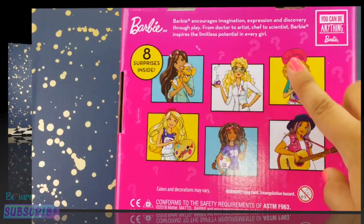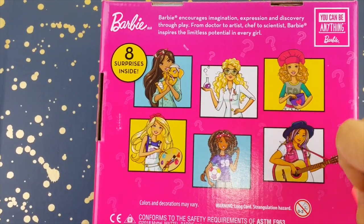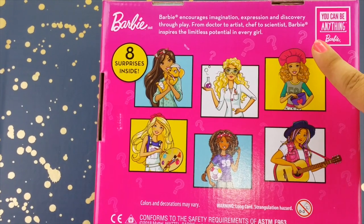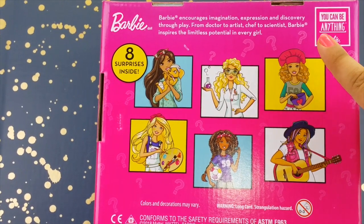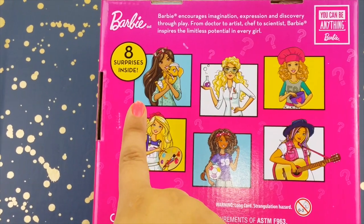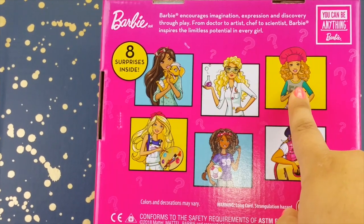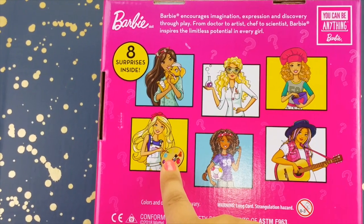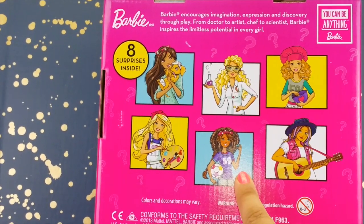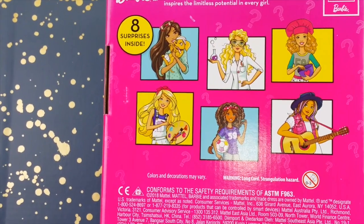In the back of the box, it says Barbie encourages imagination, expression, and discovery through play. From doctor to artist, chef, and scientist, Barbie inspires the limitless potential in every girl. We also see a veterinarian taking care of an injured puppy. We see a scientist, a baker, an artist, an athlete, and a musician. So I'm guessing the accessories we'll be getting are related to those things.